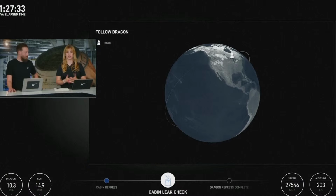All right, good news there. And crew up check. Dragon, SpaceX, we concur with EV1 call. Continuing to repress the cabin.